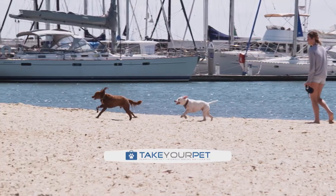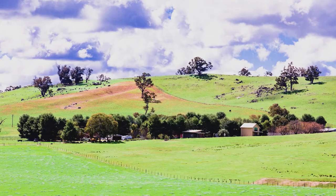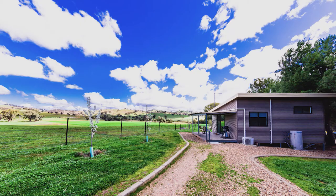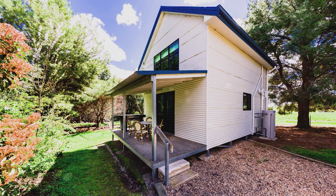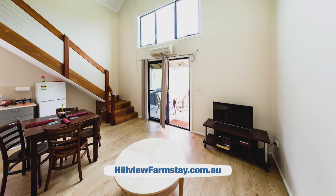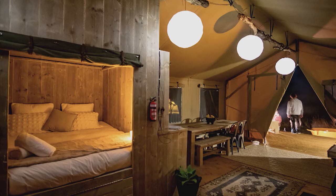Looking for somewhere to escape with your pooch? Then take a look at this week's Take Your Pet feature properties. Located 33 kilometres south of Gundagai, halfway between Sydney and Melbourne, Hillview Farm Stay offers travellers a home away from home. The property provides families with a place where children can freely interact with farm animals and be immersed in beautiful rural Australia. There are six self-contained luxury accommodations, from a cosy one-bedroom cottage through to a four-bedroom house. There's also a glamping safari tent.